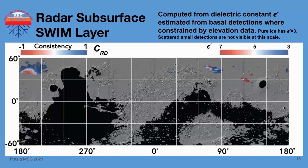Finally, the radar subsurface returns those discrete reflections off the base of the ices. We use those to estimate the speed of the radar wave through the materials. We can estimate the material properties and whether or not those are consistent with ground ice versus just regular soil or bedrock. If they have a lower value of this parameter, the dielectric constant, then that's more consistent with ice.